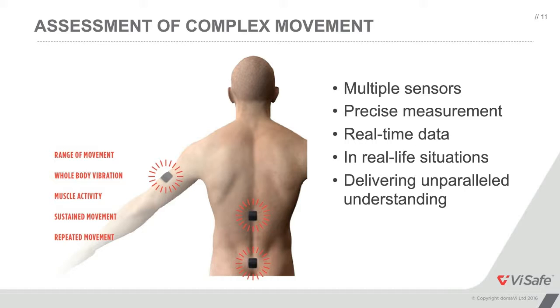So the myViSafe solution features multiple sensors that accurately measure complex movement. The sensors are durable, they're placed on various parts of the body as required, and we find in most cases for myViSafe they tend to be used on the back and shoulders, because this is where most of our clients are seeing injuries. They measure how the workforce is moving in real life situations, and you might find some people come to us and say, hey, if they've got sensors on and someone's filming, surely the worker's doing it all best practice and we're not seeing the true picture.